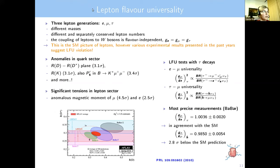And the next topic I would like to cover is the lepton flavour universality test. The three lepton generations in the Standard Model differ by masses, differ by separately conserved lepton numbers, but the coupling of the leptons to the W boson is flavour independent. So this is the Standard Model picture.